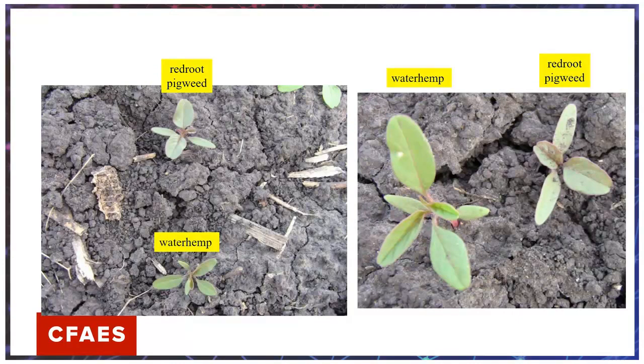And this is the stage that we should be trying to identify them to know whether we need to change our herbicide program for the season. And what we're looking for here is the cotyledon shape and size. Notice the cotyledon is much wider and longer on the redroot pigweed than on the waterhemp. The waterhemp is what I call an egg-shaped cotyledon, and it's much smaller. So that's the time frame we should be trying to identify it. And you can see already that the leaf blade is longer and narrower for the waterhemp compared to the redroot pigweed.